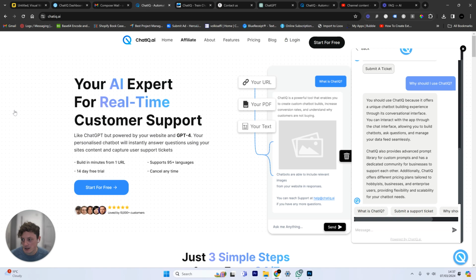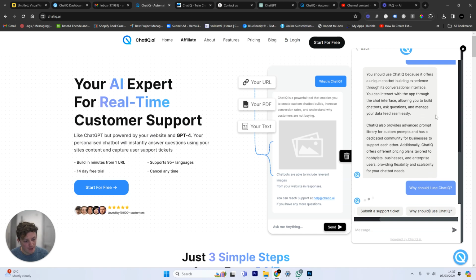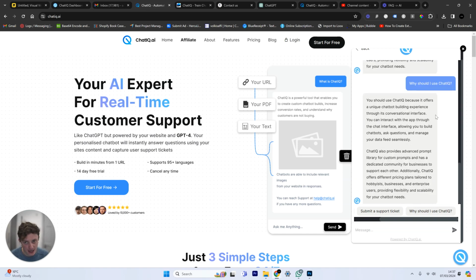Let me show you the support ticket. So you can see, they're getting real-time customer support. This is about as quick and instant as it can be. That's probably less than a second to get a response on their question.